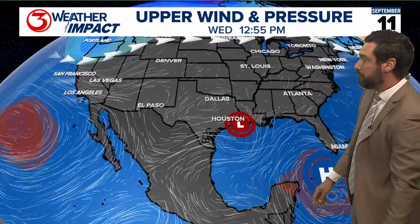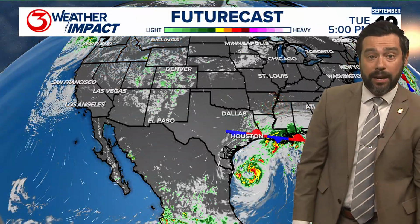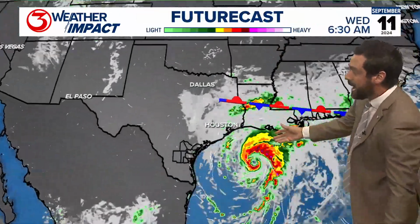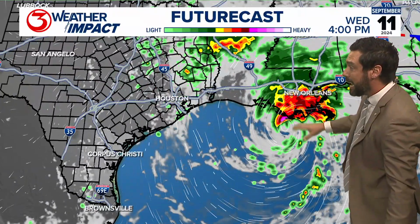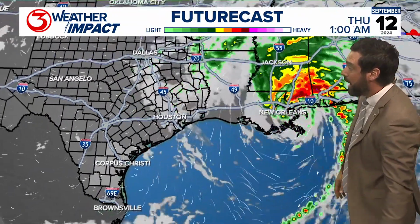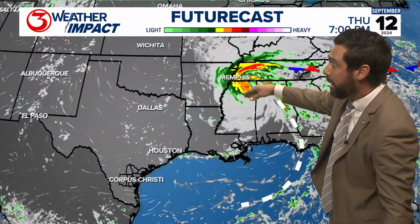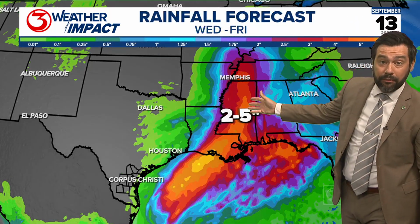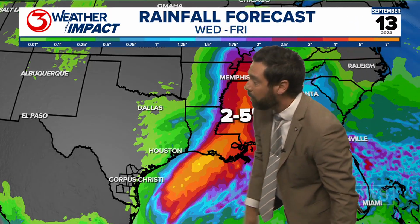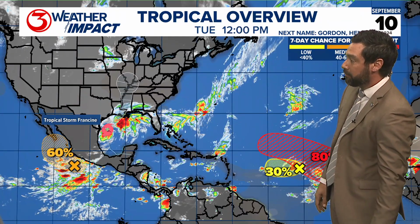So those two features will draw this storm up the Mississippi River Valley into Thursday, and that's where all the rain's going to be going. It makes landfall in Louisiana sometime Wednesday. Forecast right now is as a hurricane. Places like New Orleans are in line for a lot of rain and some gusty winds, and it still has some spin up near Memphis by Thursday evening. 2 to 5 inches of rain out that way. Minimal amounts for us. We're looking at less than an inch of rainfall here from Francine.